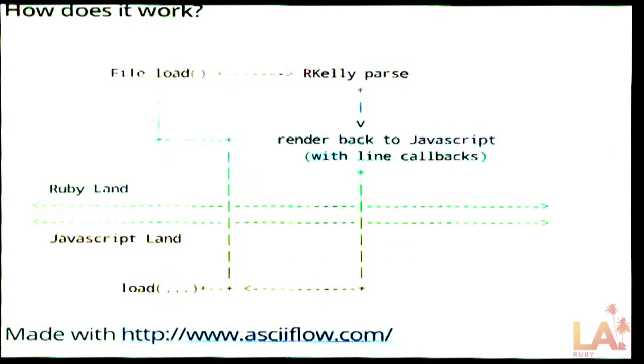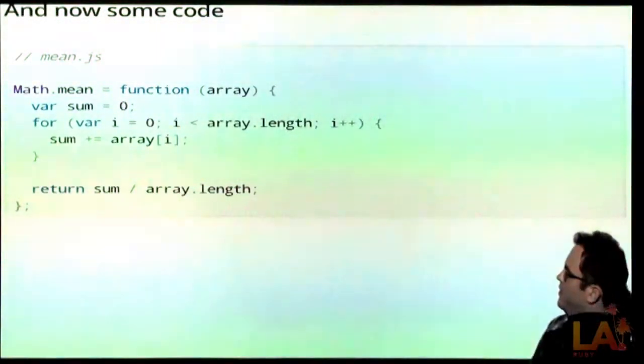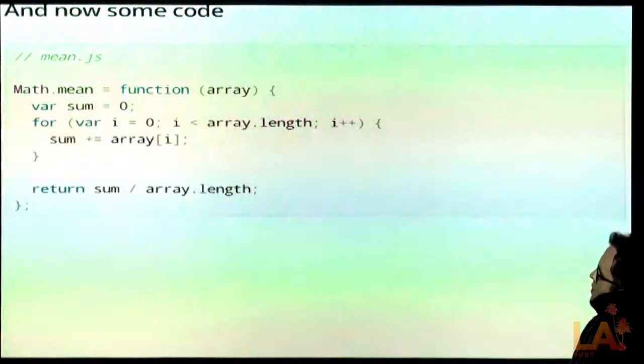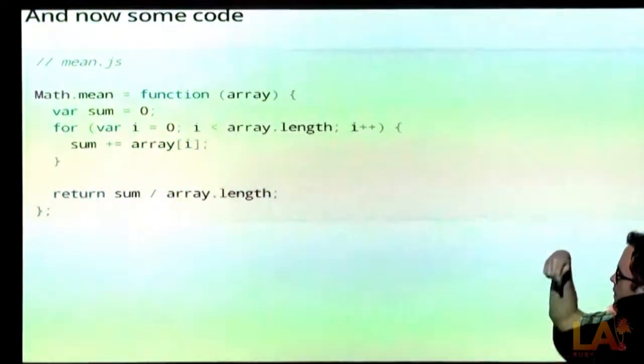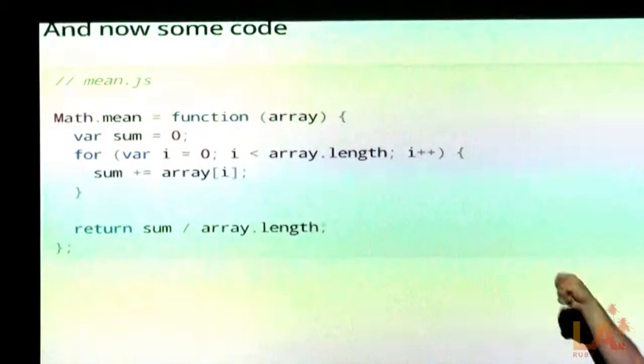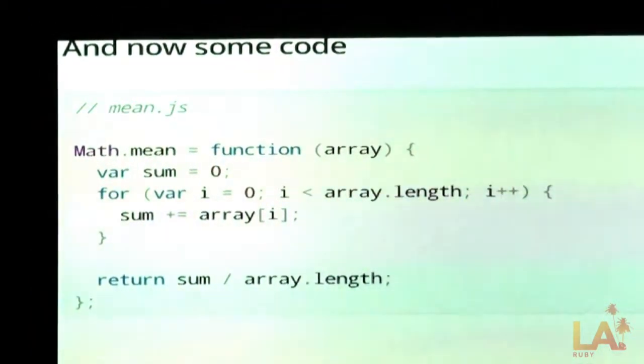So here's some code. Now this is a simple JavaScript function that calculates the mean in a simple way. So you give it an array, it'll iterate over the array, sum them up, and then divide by the array length to give you a mean function.